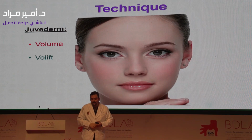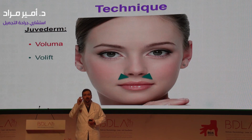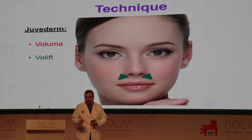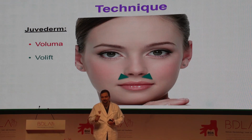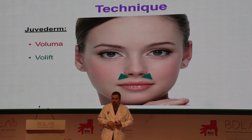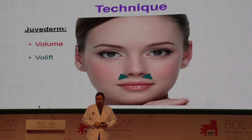The next product is Volift, and I use Volift in the nasolabial fold area. I inject only the upper half. I don't inject the lower half. I think it gives you an unnatural look, and you're wasting product. These are expensive material, and you don't want to waste them in areas that might give you side effects, might give you an over treated look. So only the upper half, and I use the fanning technique while I'm injecting this area.